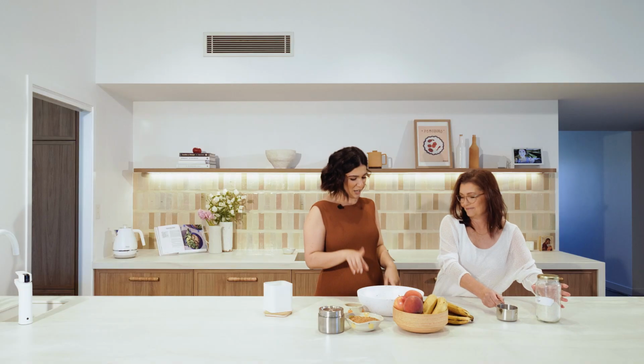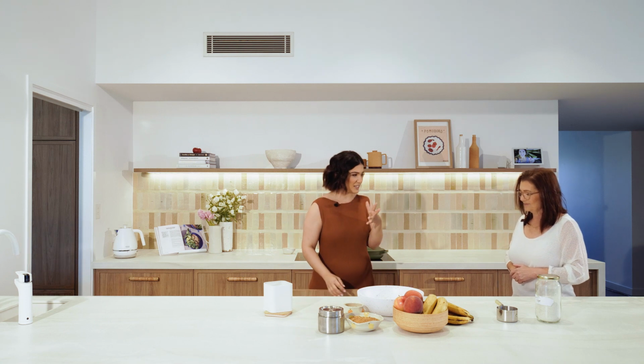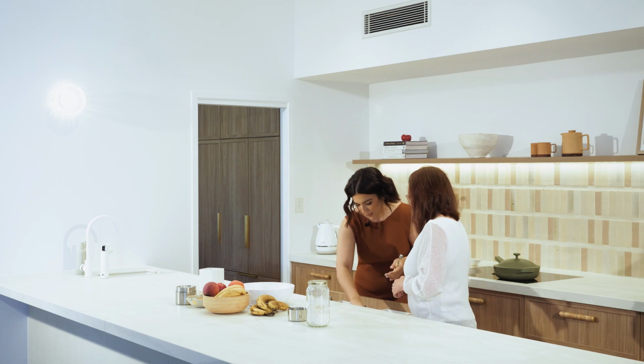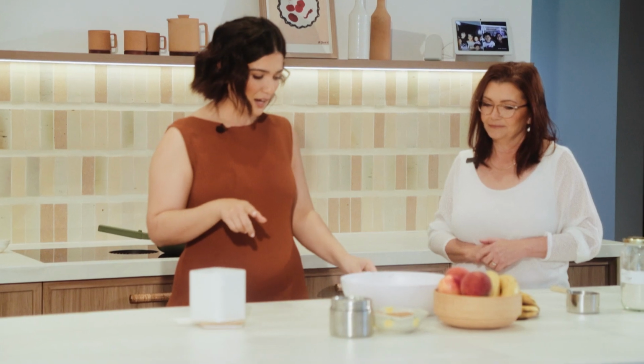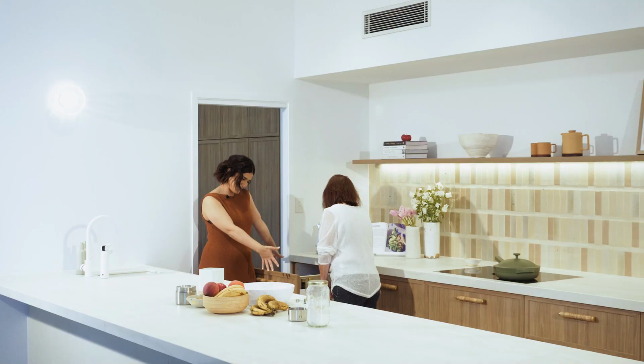Okay, so we have 2.5 cups of spelt flour. I love using spelt flour, it gives it a really nice flavor. Yep. And then we're going to go with our baking powder and some cinnamon. So actually I can show you this one. Spice straw. This is my spice straw.